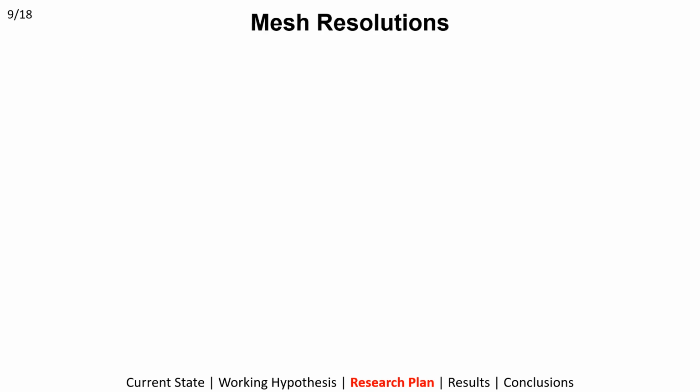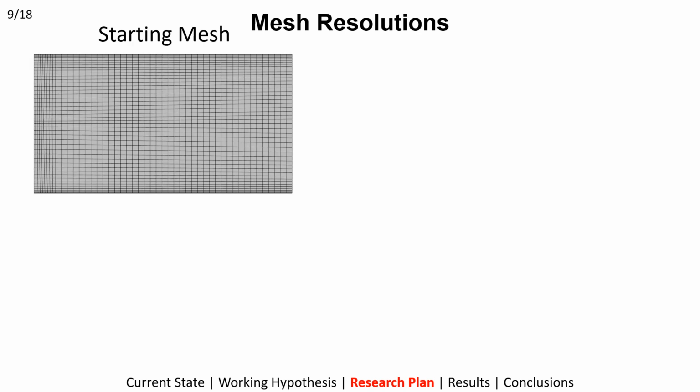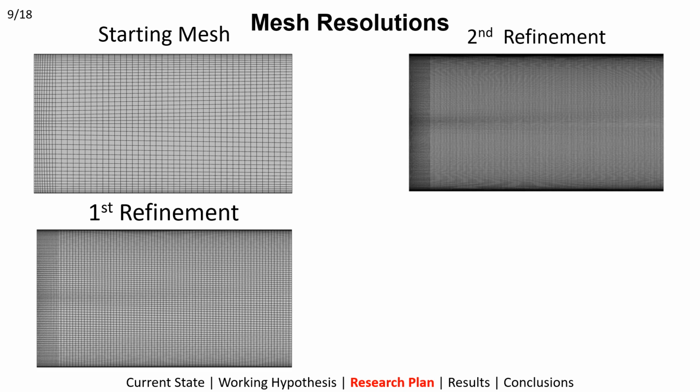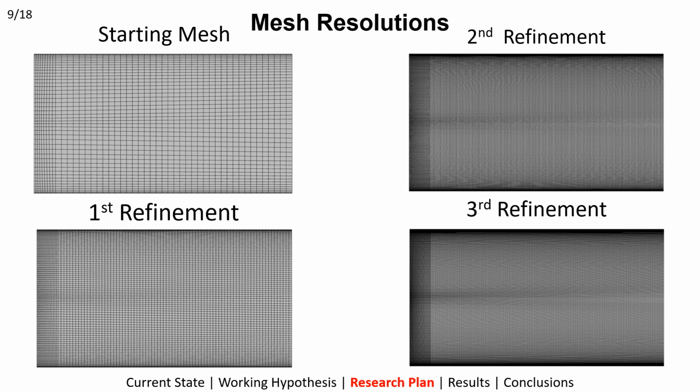Next, I want to talk about the various mesh resolutions used in this study. This first figure is a side view of the starting mesh, and as you can see, it is very structured but also very coarse. Next is the first refinement, which takes each volumetric element of the starting mesh and cuts it in half in each of the 3 Cartesian coordinates, resulting in an 8 times increase in the total mesh. This was then done for the second and third refinements as well.